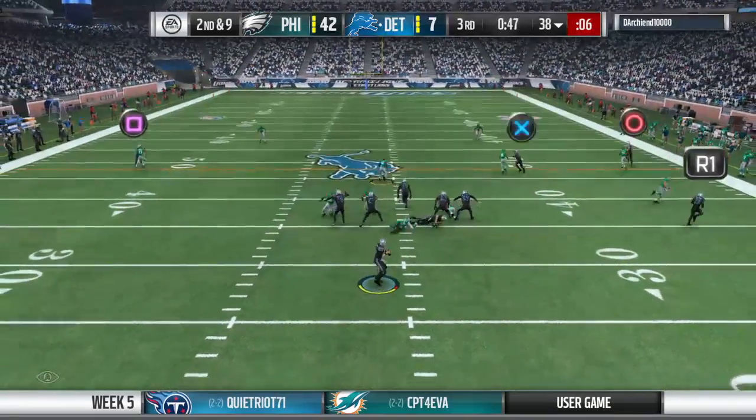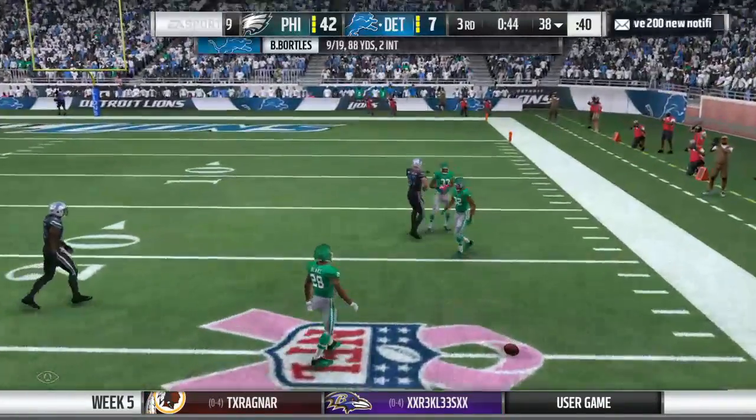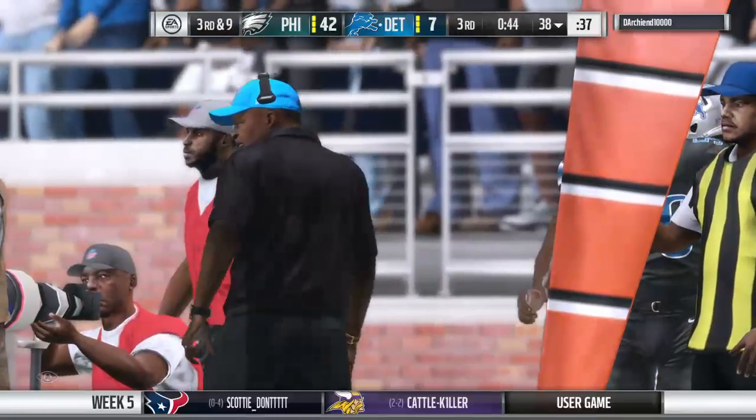Bortles to throw on 2nd down. He's going to go for a big play downfield. So the long attempt falls innocently to the ground, and it brings up 3rd.